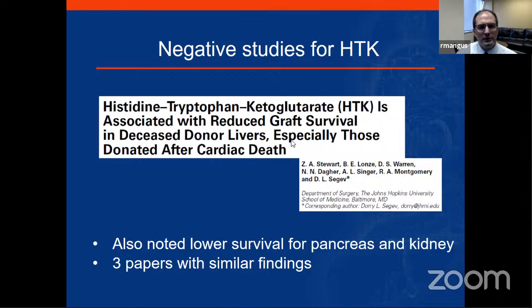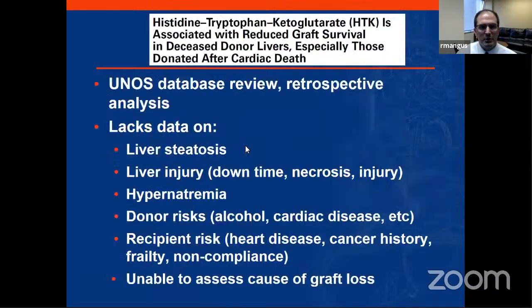Because if they're equivalent, and yet the people using HTK versus UW are using higher risk grafts, I would expect a small difference in survival 5 to 10 years later. So again, they used the UNOS database for that particular study, and it lacks data on liver steatosis, liver injury, hypernatremia, donor risk, recipient risk. And in the end, they didn't report the causes of those graft losses.